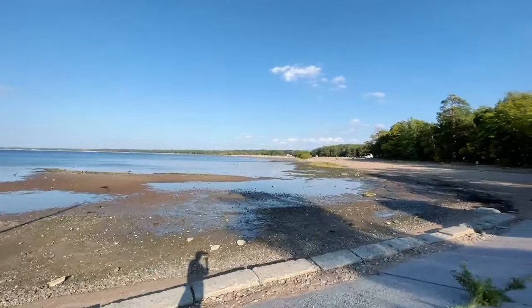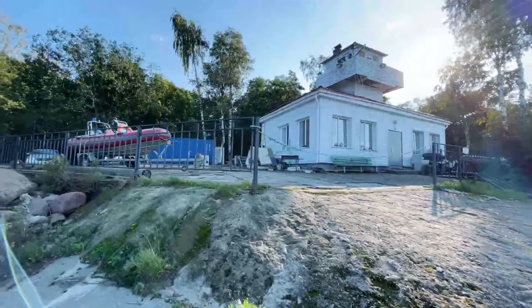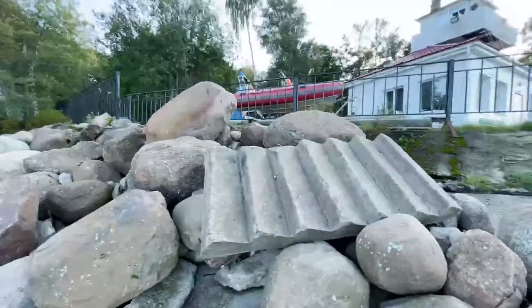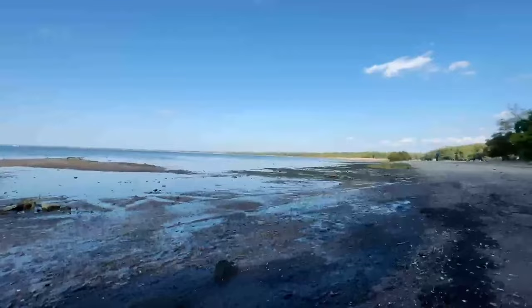Wow, the smell is awesome, guys. There's also, by the way, does anybody need stairs? No? All right. Here we are. The water has gone back a bit. It's probably somewhere here usually.